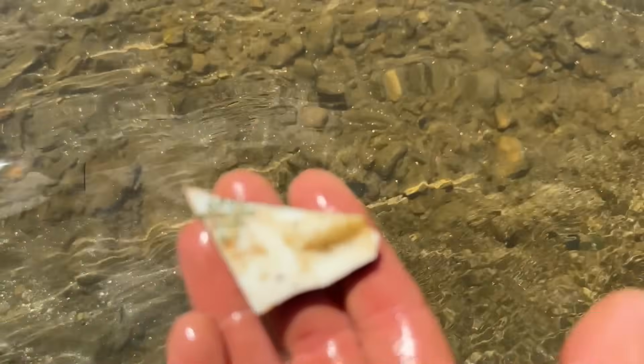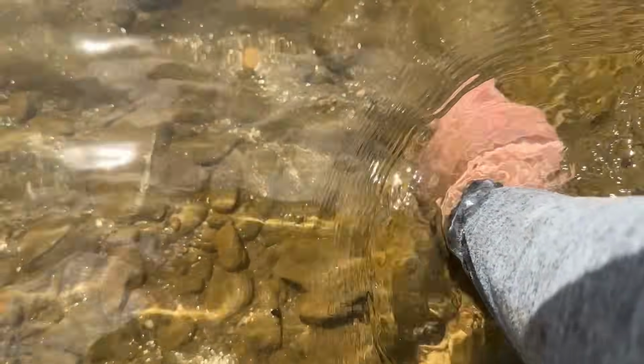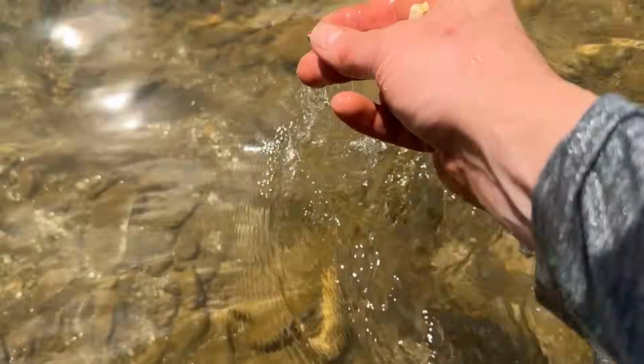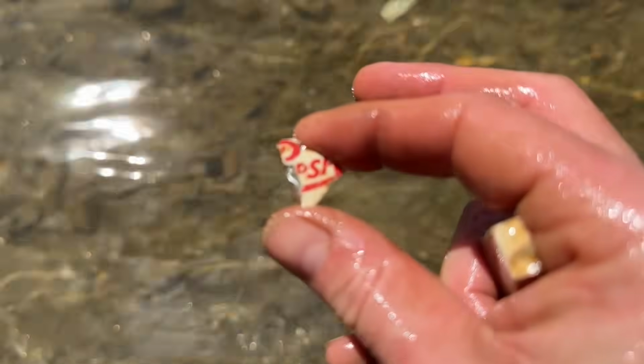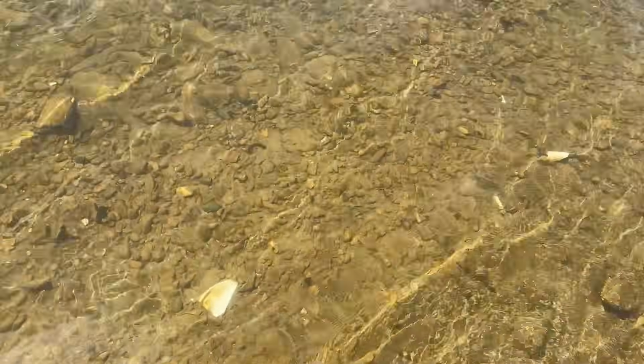Yeah. Syracuse China. And the tiniest piece of glass that says Pepsi. But I see lots of glass out here. It's possible there's some unbroken things out here, but my guess is most, if not all of it's going to be broken. But you also never know. Sometimes it's possible to find coins. It's possible to find jewelry.